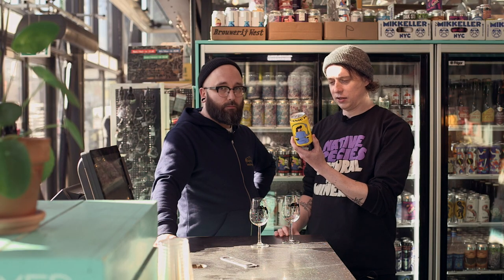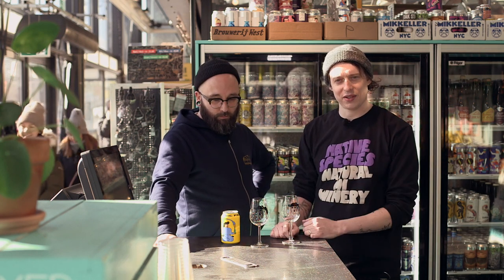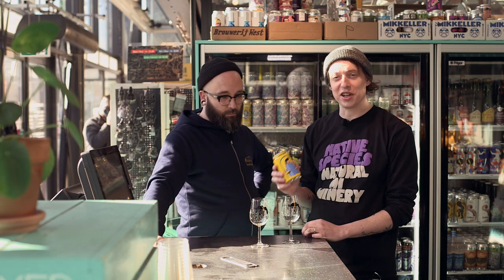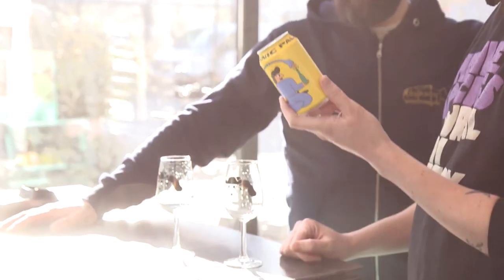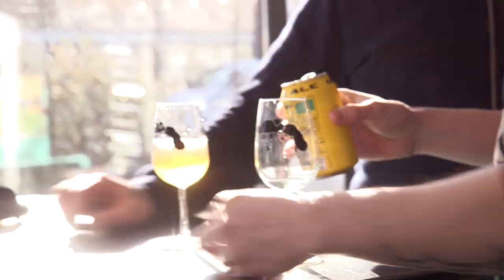Organic Pale Ale, 4.3%. Like I've mentioned in previous videos, organic beer, gluten-free beer is really important to us at Mikkeller. It's no easy task making an organic beer. Sourcing organic hops is quite difficult. Let's try it.